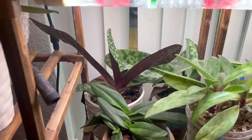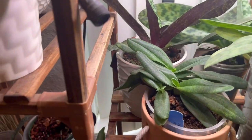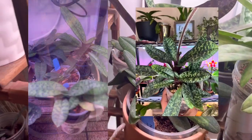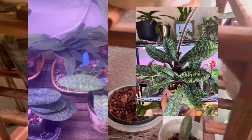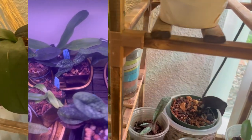I don't know if any of you are just joining me on this channel, but I do purchase a lot of my plants, especially orchids, because of the foliage, because there's something nice to look at even when the plant isn't in bloom. Let's close this door.